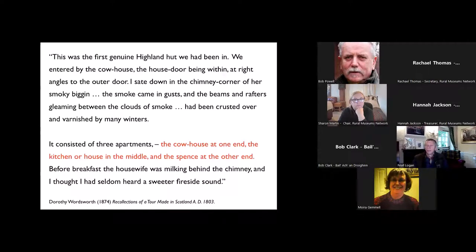I sat down in the chimney corner of her smoky building. Smoke came in gusts and the beams and rafters gleaming between the clouds of smoke. They had been crusted over and varnished by many winters, just as in the previous description I gave, but with a more positive spin this time. And she talked about the cow house being at the other side of the wall. And she thought she'd seldom heard a sweeter fireside sound than that of the housewife milking the cow behind the chimney at breakfast time.